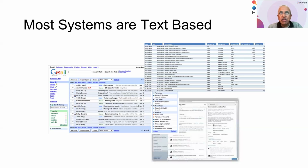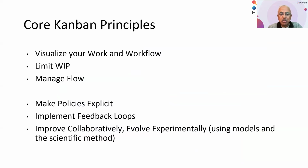But when you work in the larger context of a team that may be distributed, or the larger context of an organization which has more complex structures and more complex projects, then these systems or tools can start to get very limited very quickly. And so moving away from text-based systems to visual systems is, we believe, one of the core things that teams can do in order to improve their overall value delivery, overall work management, and project management.